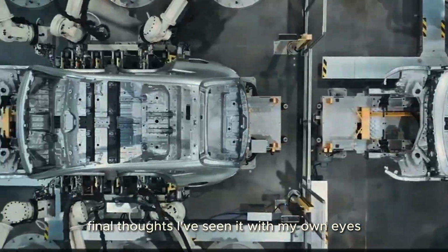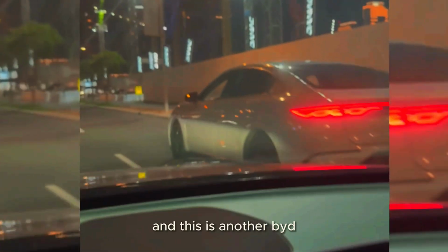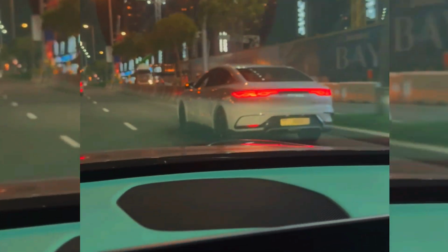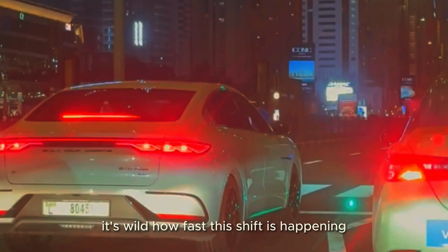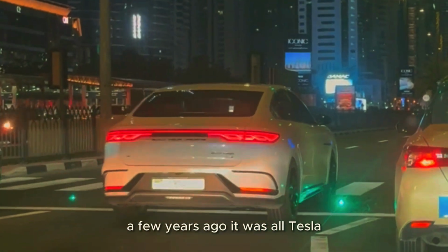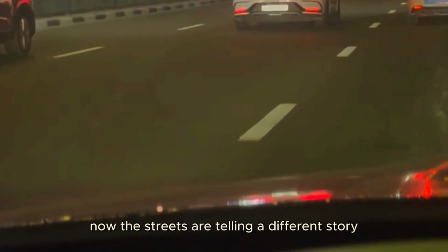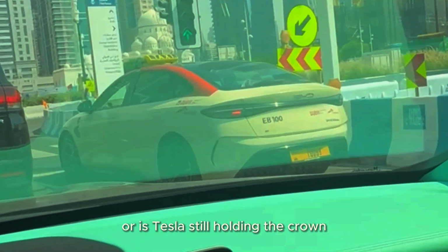Final thoughts. I've seen it with my own eyes. BYD is everywhere. And this is another BYD right here. In Dubai, Malta, and even parts of Europe, it's wild how fast this shift is happening. A few years ago, it was all Tesla. Now, the streets are telling a different story. Do you think BYD will take over the EV market? Or is Tesla still holding the crown?